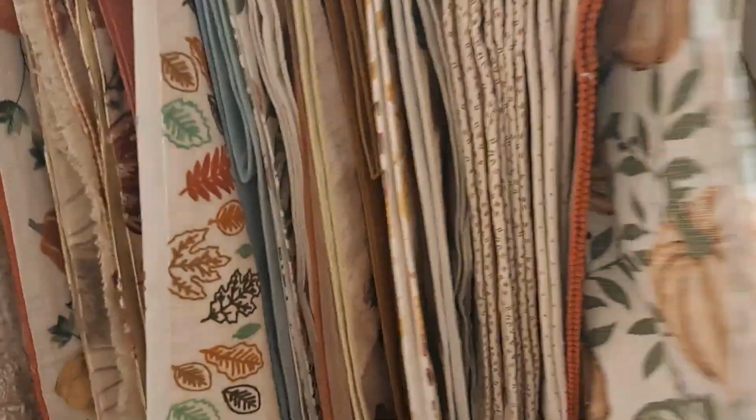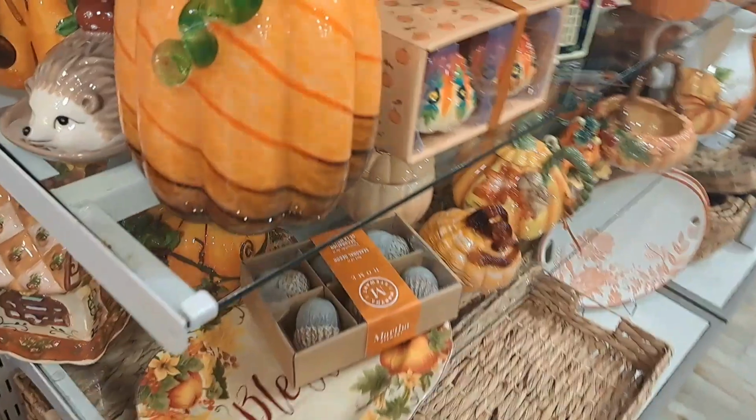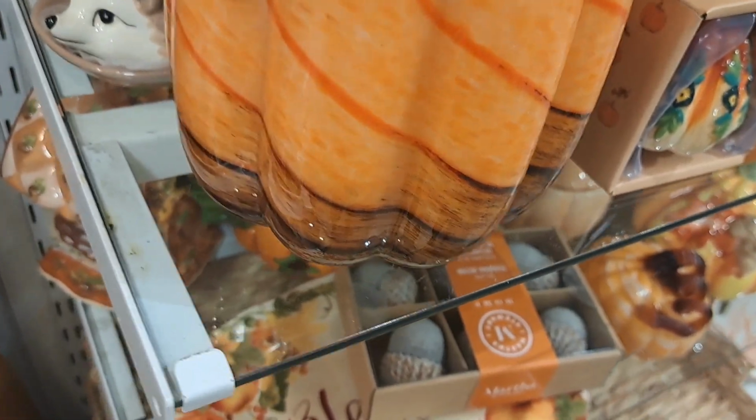Look at that. I don't need none of this stuff because I got a blue one from last year that I bought. So yeah. But I do like this right here. This ain't even a thing, but that's pretty. It's heavy. I can't even pick it up barely. Look at that. That's heavy as hell.